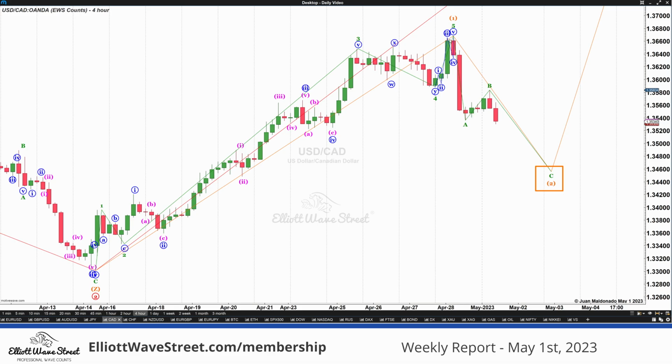So in this process, we are seeing that an Elliott wave block has been tested here, and the price has been having a reaction.